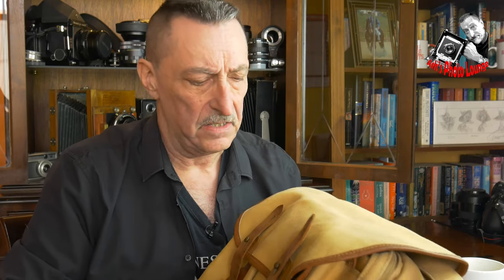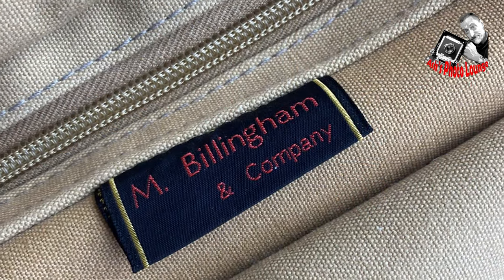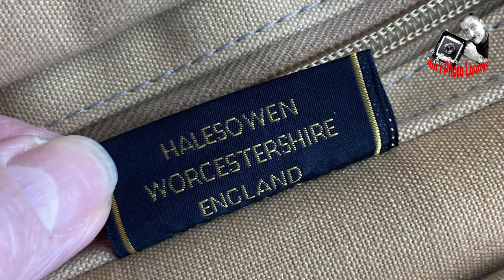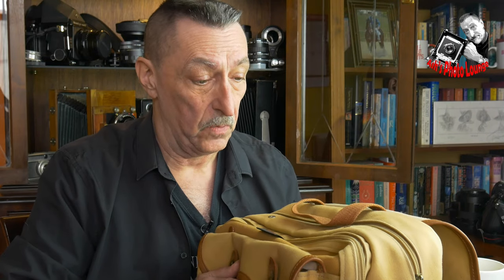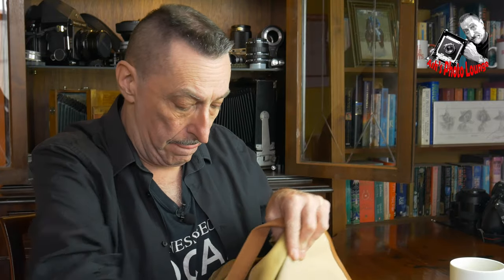I tried to identify what this bag was, and it appears that it's quite a rarity in the sense that it seems to be from the 1970s and to be one of their earlier bags. It has this huge internal space, but it came to me with no dividers at all, which would be a bit of a problem.